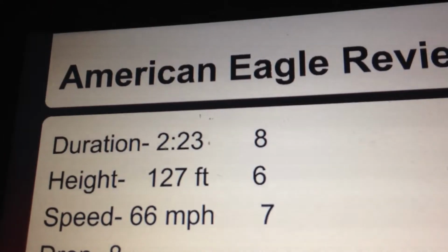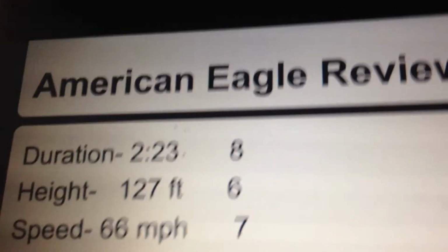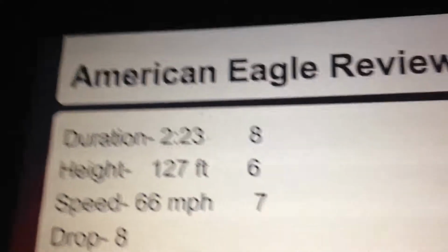And the speed category, 66 miles an hour, which is reached at the bottom of the first drop, I'm giving it a 7. It's a good speed, and it feels much faster when you're riding it.